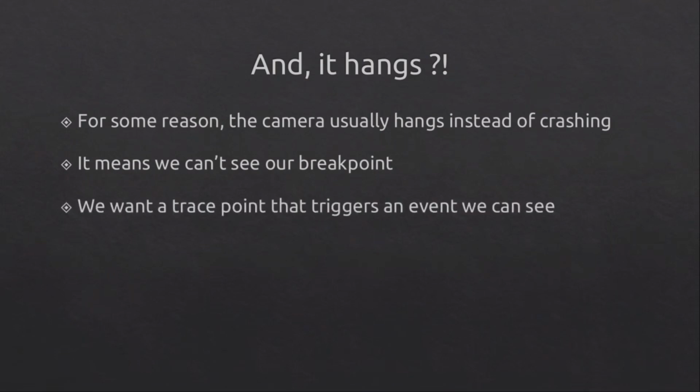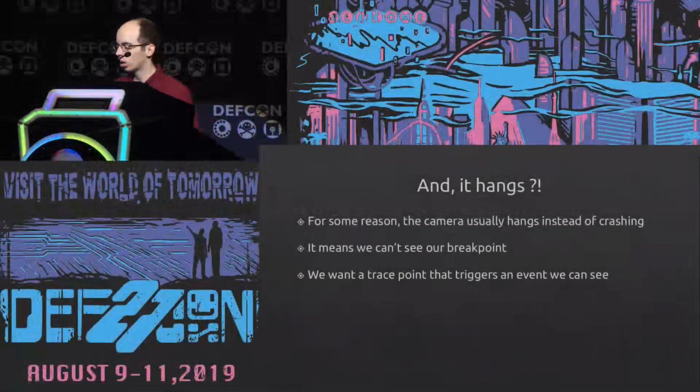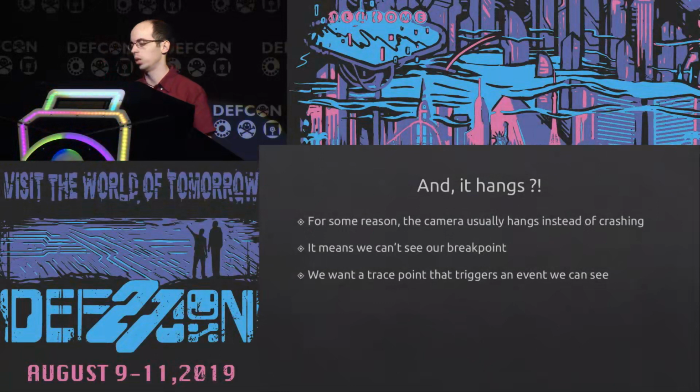And this means that if I sleep for 5 seconds and then hang indefinitely, or hang indefinitely, it looks exactly the same. So we can't see our breakpoint. It's not really useful. And we want an alternative trace point that triggers an event we actually can see. At this point, it's too complicated to print something to the screen, and sleeping doesn't work. The camera doesn't make any noise that I know of, so we don't have a lot of options.